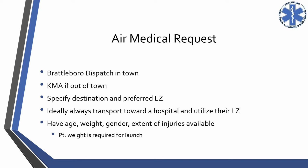Lillian Gray has a field, so if you're going towards Grace Cottage, you may be able to use Lillian Gray Field as your LZ as well. Because you don't want to be waiting for a bird that's not coming. That's kind of a nightmare scenario. You're stuck, they're not coming, they get turned around, your patient's crashing on you, and you were counting on having that flight crew. Well, now you don't have them.